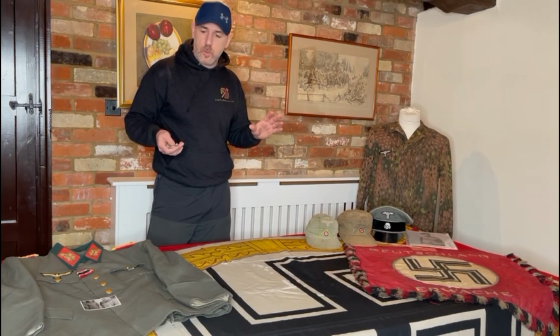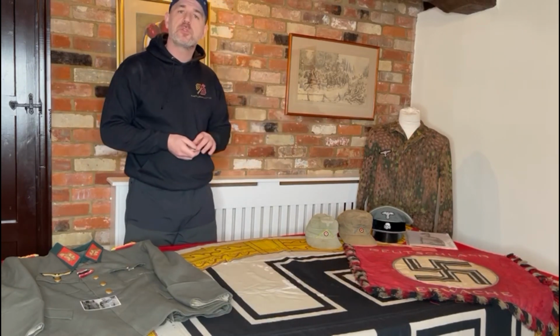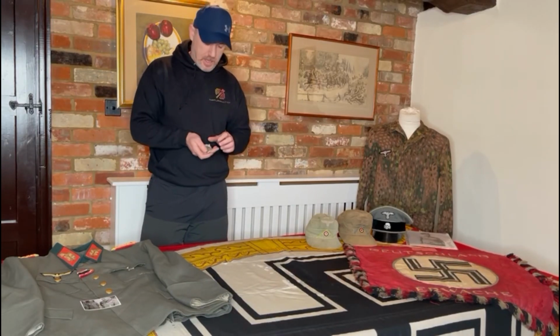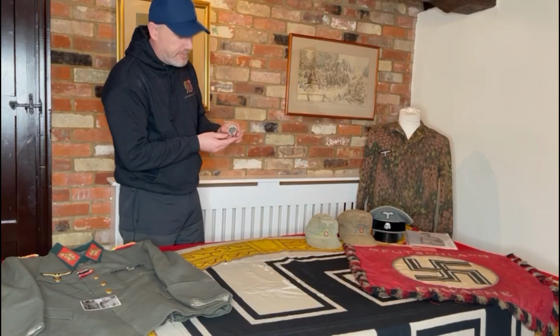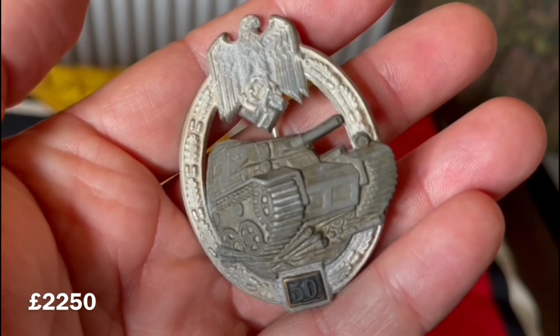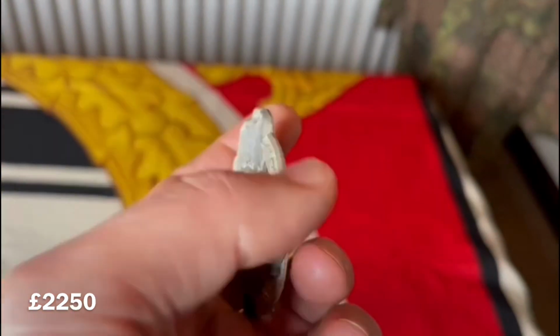I want to end the video with showing a spread of all the medals and badges which are coming onto the website, just to give you a teaser of what you're going to see. Holding here I have the lovely tank assault badge, which is probably the premium badge from that collection. Really nice piece.